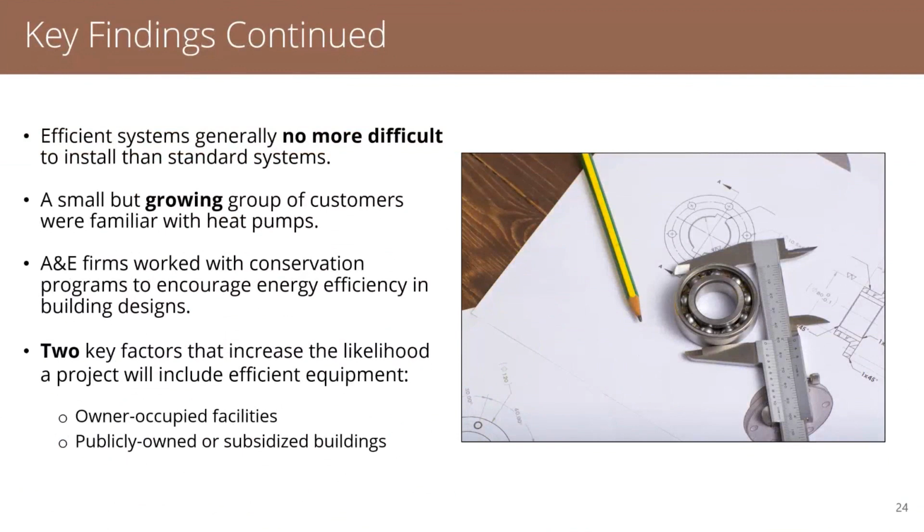In addition to the different project types, we wanted to understand how HVAC market actors think about efficient systems. And HVAC contractors indicated that efficient systems were generally no more difficult to install than standard systems, but commissioning and completing the rebate applications could increase the time required for efficient installations. Architecture and engineering firms also indicated that efficient systems were generally no more difficult to design than standard systems. It's just a matter of selecting the correct equipment.